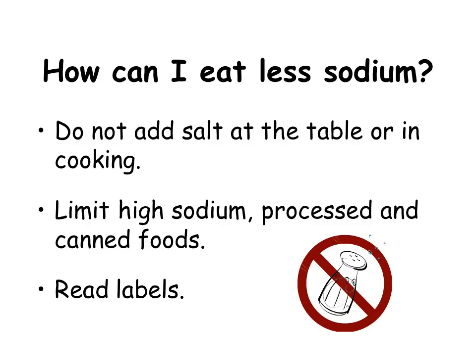So how can we eat less sodium? Do not add salt at the table or in cooking. Limit high sodium, processed, and canned foods. Look for low sodium products at the grocery store. For example, choose tuna fish packed in water rather than brine. Choose unsalted crackers, and choose fresh produce rather than canned. Lastly, learn how to read labels.